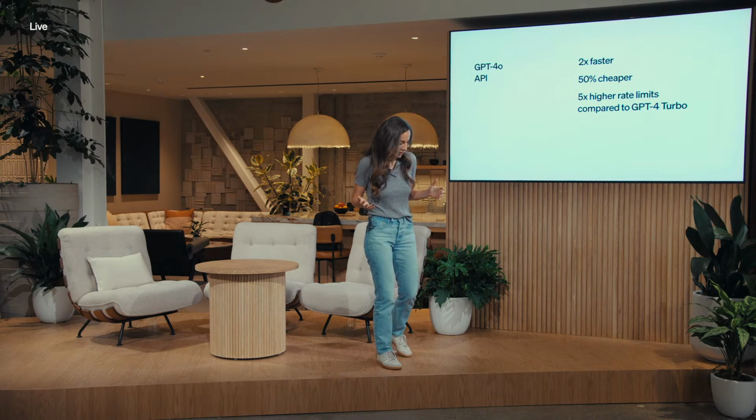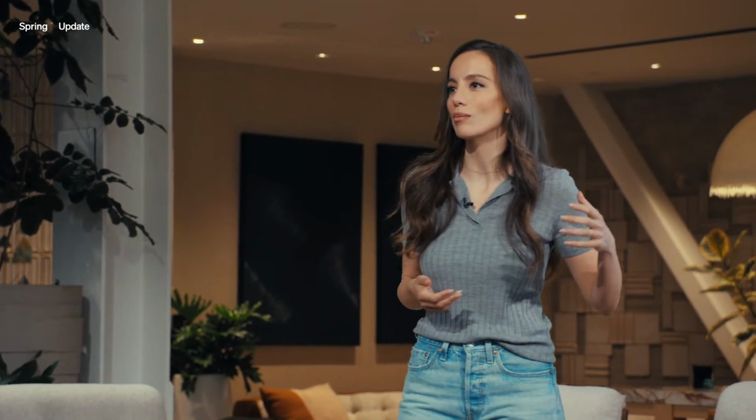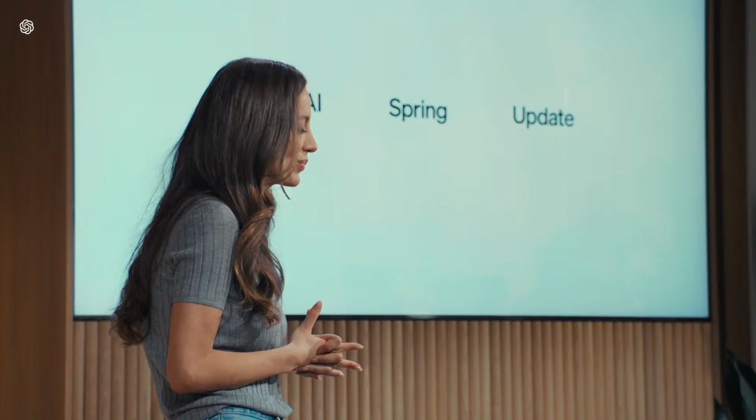But, as we bring these technologies into the world, it's quite challenging to figure out how to do so in a way that's both useful and also safe. And GPT-4o presents new challenges for us when it comes to safety because we're dealing with real-time audio, real-time vision. And our team has been hard at work figuring out how to build in mitigations against misuse.